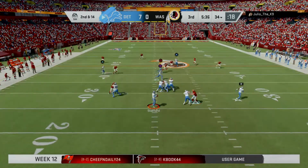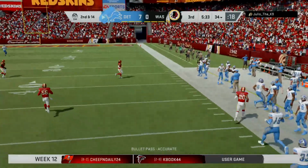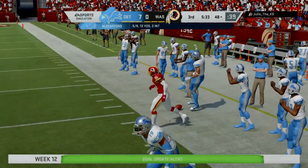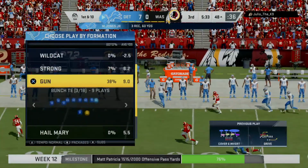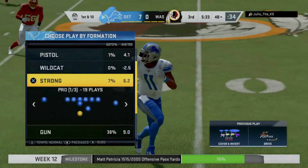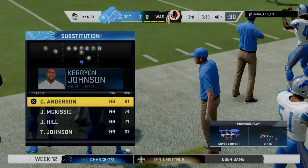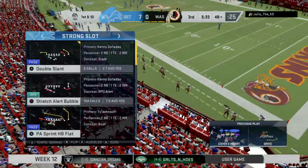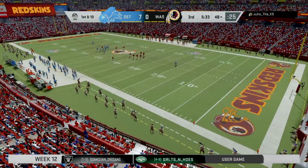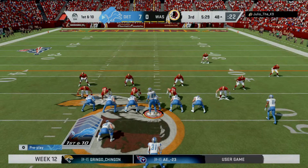They'll try the air now with Stafford. He completes it to Jones. And he'll take this to the other side of midfield before going out of bounds. 19 yards to pick up there. Move the chains. In Washington territory now. Here's 1st and 10 at the 48-yard line.